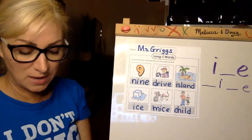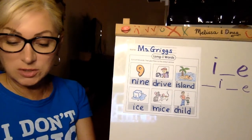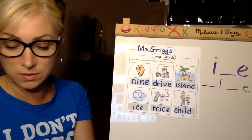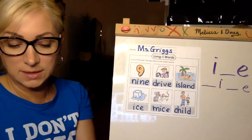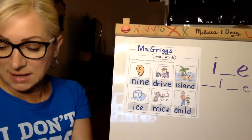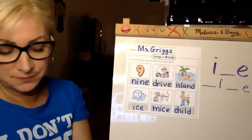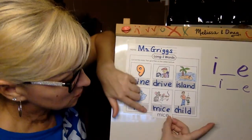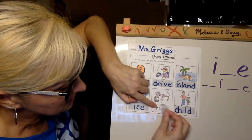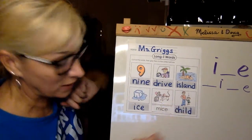Okay, so I'm going to match them quickly here, and then we're going to look for what makes the I sound in each word. Okay, so I am going to start with mice and ice, and I am going to just quickly tape them. Okay, here's my mice. So I'm going to match it up. M-I-C-E, M-I-C-E, mice. Let's tape that there quickly.